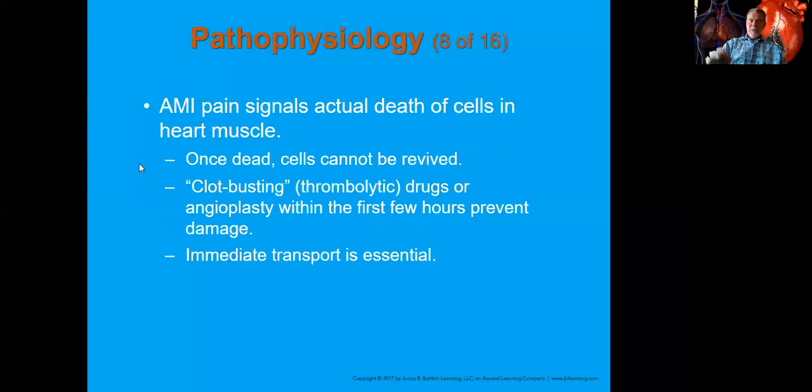Now, what's different in the angina versus the AMI, acute myocardial infarction, is there's actually death of the cells in the heart muscle, right? Once dead, cells cannot be revived. It doesn't mean the heart can't reconfigure a way to compensate, but the longer that goes on, the less likely that is to occur. There are different medications, clot-busting medications, thrombolytics. Angioplasty is this kick-ass thing that's done as well.